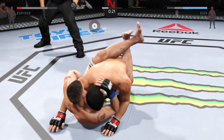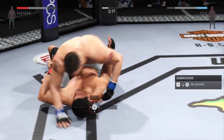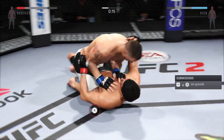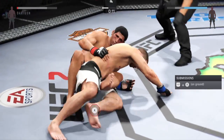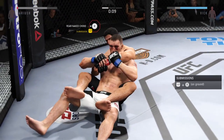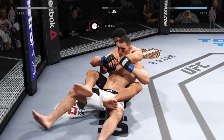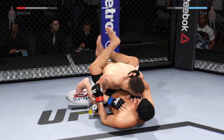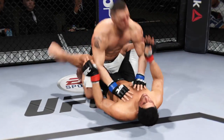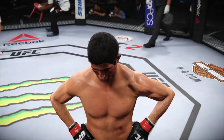Dariush's full mount here. He hip escapes, he's out of the full mount. Oh, and reversed. Sweet reversal. Our first round is in the books. Joe, that was a great round.